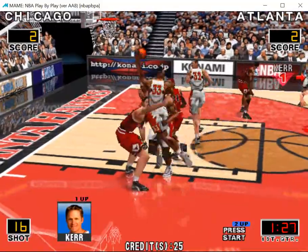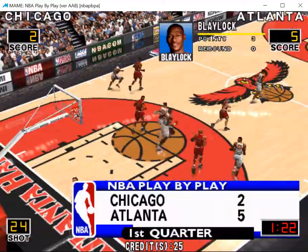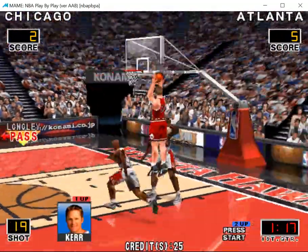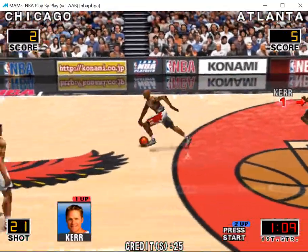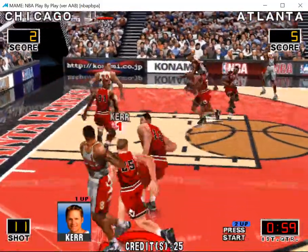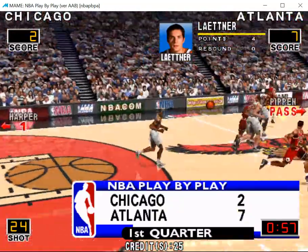Corbin. The Bulls are behind by three. Here's the shot by Kerr. Corbin with the rebound. Ahead to Smith. Shot. Here comes Leitner. And slams it home. Hawks lead by five.